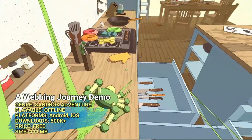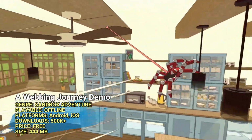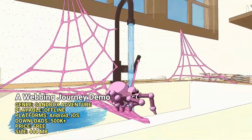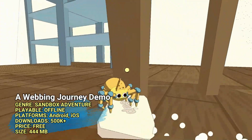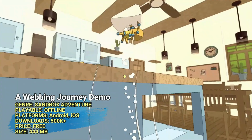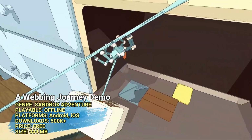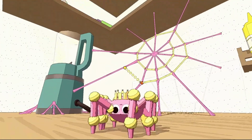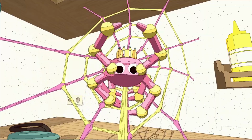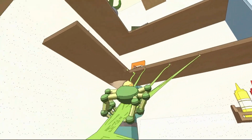Number 18, we've got a Webbing Journey demo, which is honestly possibly the best game on the list today. You can step into the tiny shoes of a silky little spider and transform this ordinary house into your playground. It has pretty good vibrant sandbox mechanics. You're free to swing, climb and spin all kinds of webs anywhere you please. This adventure is equal parts relaxing and addictively fun, an imaginative journey that you simply cannot miss. It's a free game in nature, playable offline, works with the controller, and is roughly 500 megabytes in total.